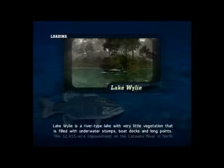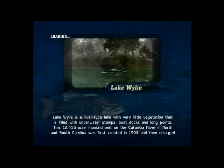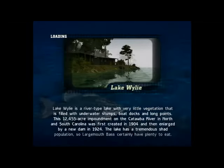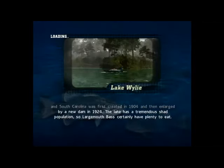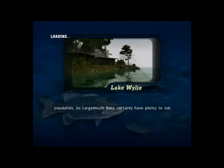Alright, let's try Lake Wylie. It's a river type lake with very little vegetation that's filled with underwater stumps, boat docks, and long points. The 12,455 acre impoundment of the Catawba River in North and South Carolina was first created in 1904, then enlarged by a new dam in 1924. The lake has a tremendous shad population, so largemouth bass certainly have plenty to eat.